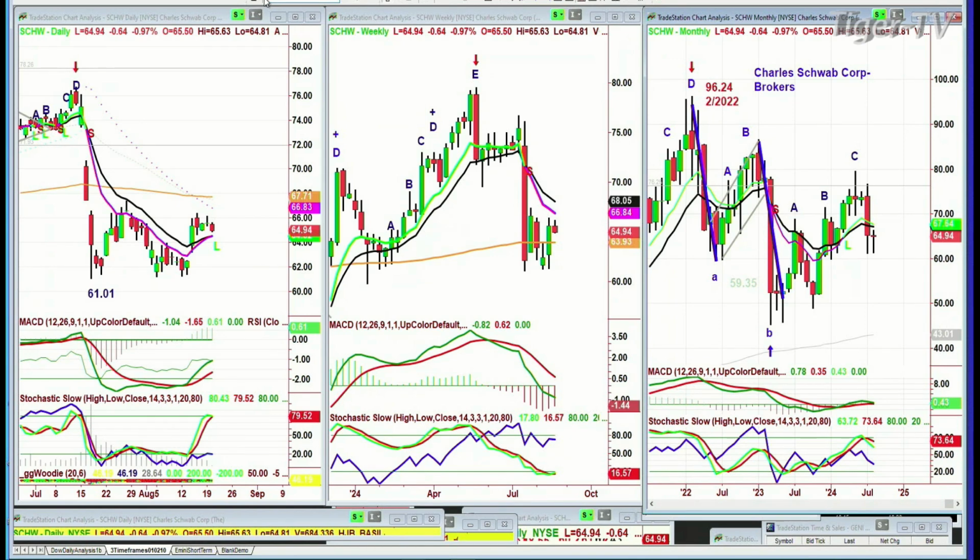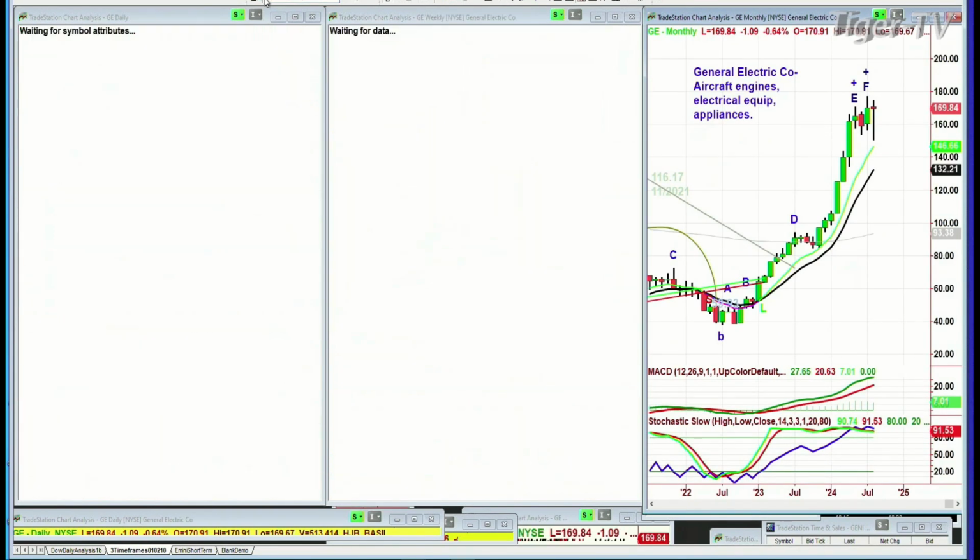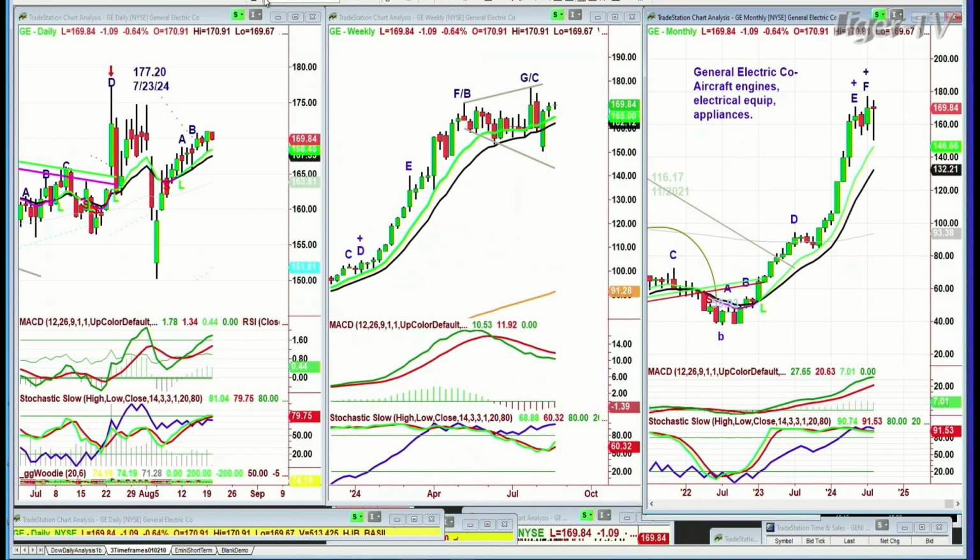Next question was GE. Yeah, GE is just digesting huge gains. It's done that for a while. In fact, it's just been in a range between the 170s and 150s for quite a while. It's just fantastic. It's acted so well. It just needs a breather. And that's what I think is going on.